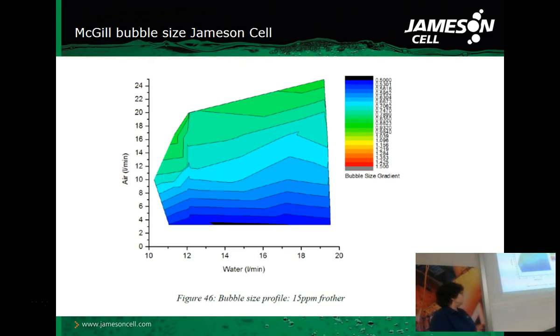Because I'm an absolute supporter of students, I wanted to include this master's that was done by a gentleman at McGill looking at the Jameson Cell. In this case, he didn't want to listen to just the parameters that I suggested, so he tested pretty much everything you could test. This chart just shows the bubble size as a function of the water flow rate down the downcomer and the air flow rate. So usually we'd operate at an air-to-pulp ratio in the order of 1. So most of the operations would be operating about in the middle of that curve. But you can see that the blue areas are around about 0.5 millimetre, and the greens get up to 0.7, 0.8. So small bubbles.